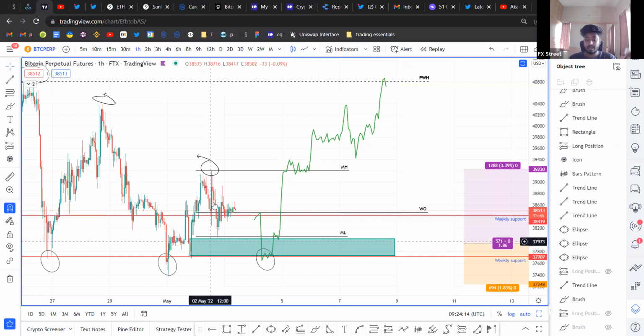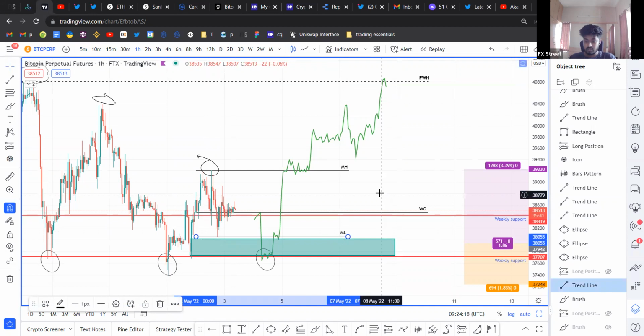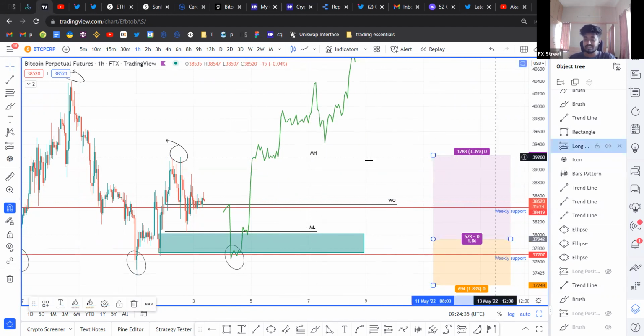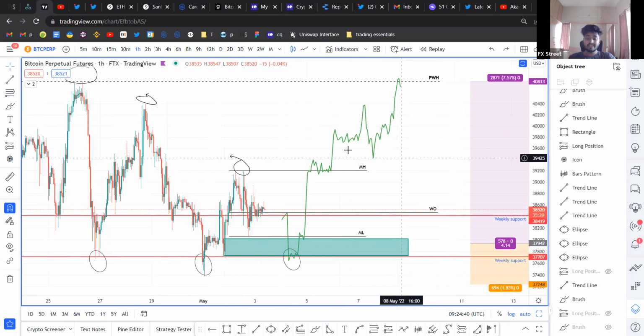Today is Tuesday, and I've marked out the Monday's high and Monday's low over here at 39.2K and 38K respectively, right? So what I'm expecting is a sweep of the Monday's low followed by a sweep of the Monday's high. So with that in mind, you can wait for the sweep of the Monday's low and long Bitcoin and take profits at the Monday's high, which is at roughly 39K, right? Or you could play it a little risky.